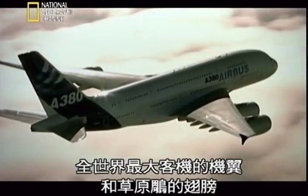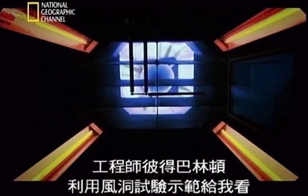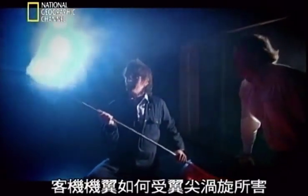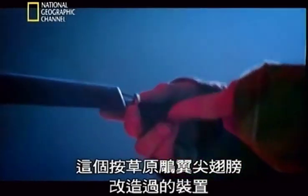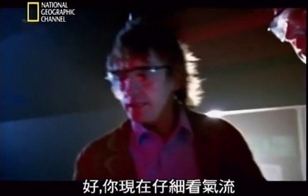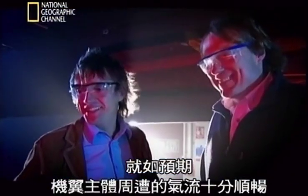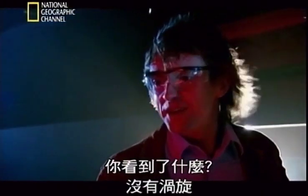There's a hidden connection between the wings of the world's biggest airliner and the wings of an eagle. In wind tunnel tests, engineer Peter Barrington showed me how airliner wings suffer from spiraling vortices at the wingtips. Now we plan to solve the problem. This modification, inspired by an eagle's wingtip feathers, is called a winglet. Okay, have a look at the airflow now. As expected, the main body of the wing has a smooth airflow. Maybe now we get to the tip. But here, at the wingtip, there used to be a spiraling vortex. What do you see? No vortex.